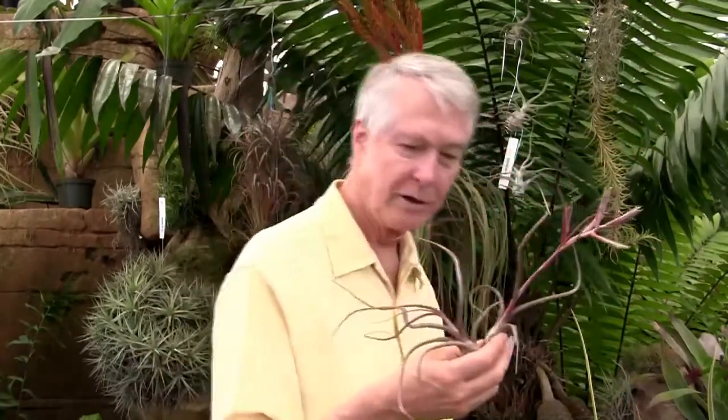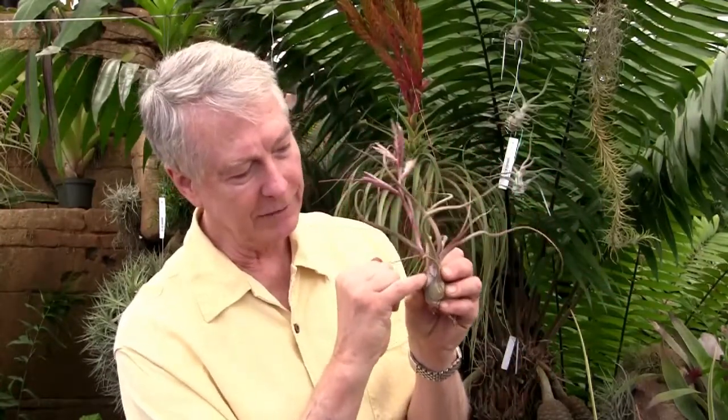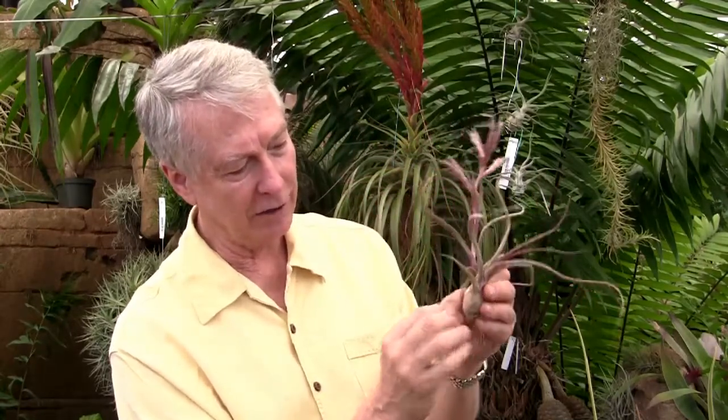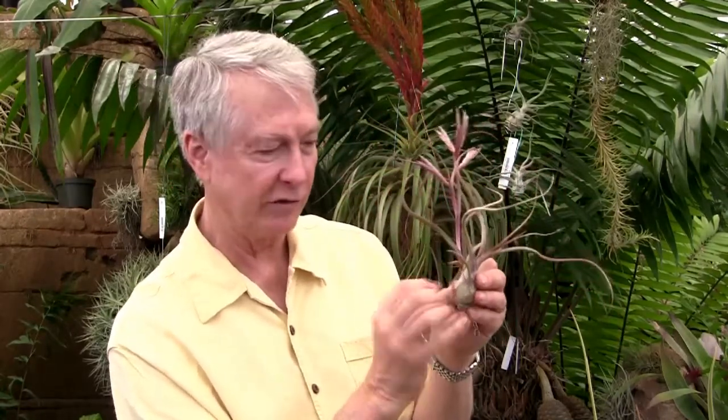And this is a neat species. It has a maroon colored lineation on the leaf sheaths and on the leaf blades here, and it has a lot of color. It also has some wrinkling on the leaf sheaths. It's another way to tell if a plant is a hybrid of this or not, because if it has that wrinkling on it, then it's from Pseudo-Bulbous.